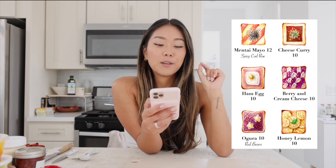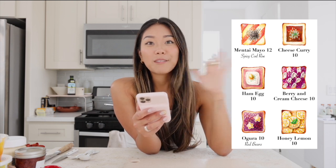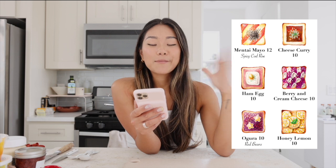And then we have the red bean toast, which is sweetened red bean paste spread on toast and some vegan butter or regular butter, but we're using vegan butter. And last but not least, a honey lemon toast. So obviously we're not gonna be using honey. I still need to figure that one out, but we're just gonna see how we go.